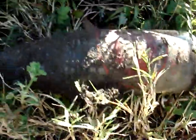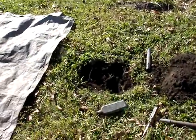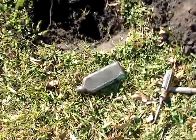Well, there it is. It's not that old. Double Cola. Well, that last one was just too modern. Looks like late 40s and early 50s, so I moved over to this new one. I just took one big scoop of dirt out and I already found a bottle.